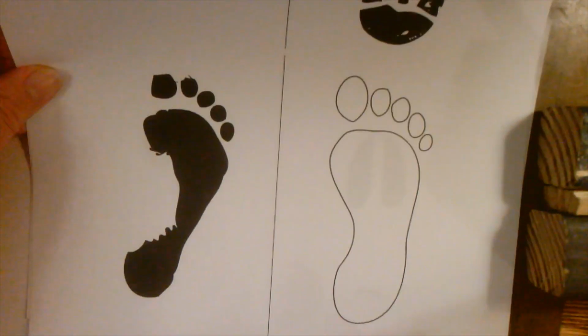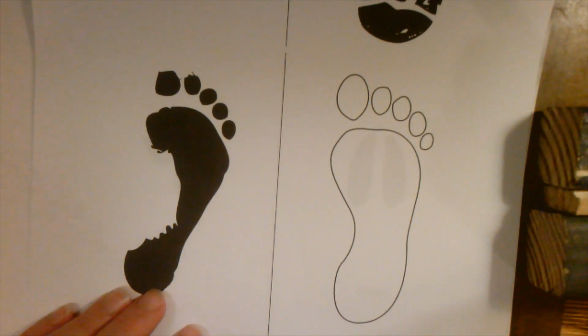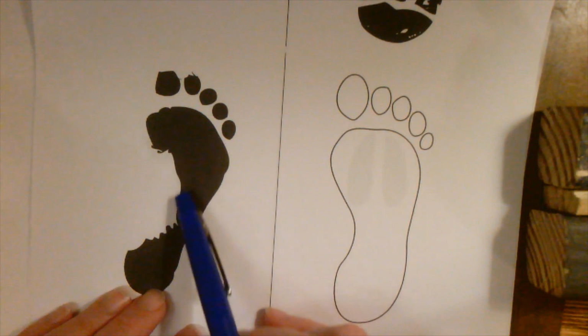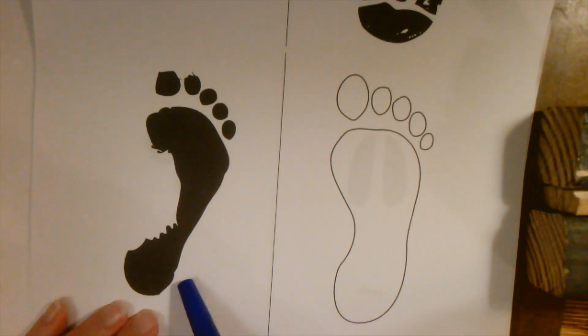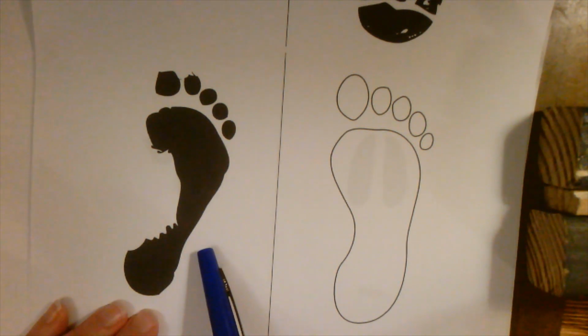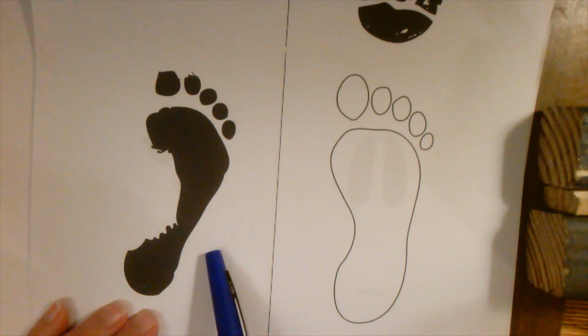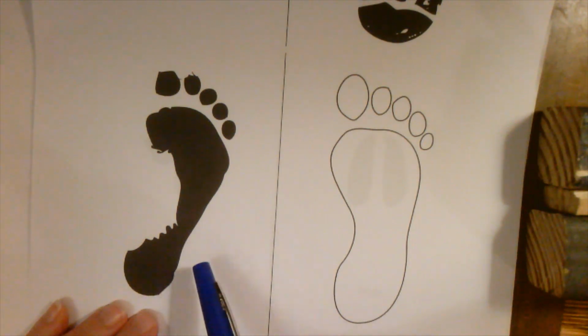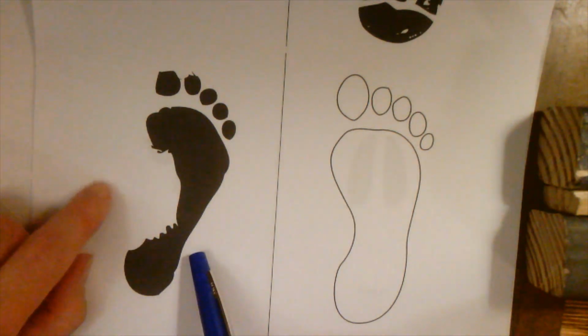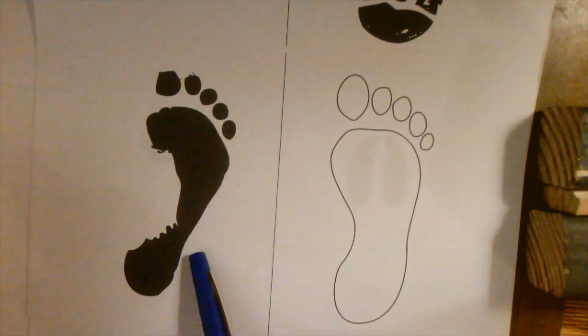In fact, scientists who really study footprints, this is just kind of like an outline of a footprint, but when they really study footprints like this, they can tell all sorts of things about the person from the footprint. They can tell if they were running or if they were just walking. They can tell if the person was carrying something really heavy on one side. They can tell so many things about what the person was doing by how the footprint looked.